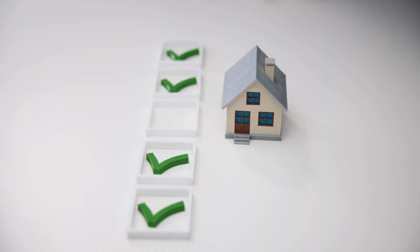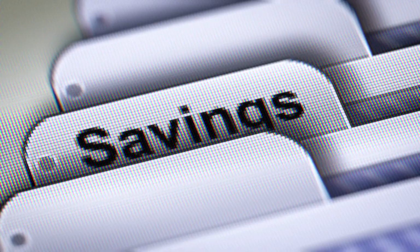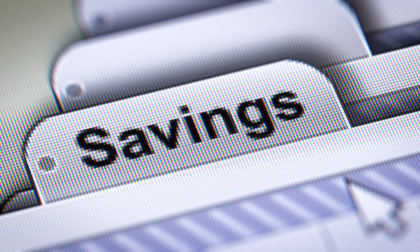Keep a list of items you want to buy and review it regularly to prioritize your spending. Avoiding impulse purchases can free up more money for savings and investments.